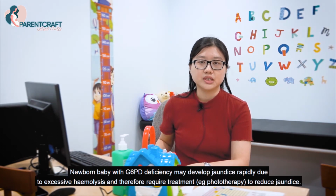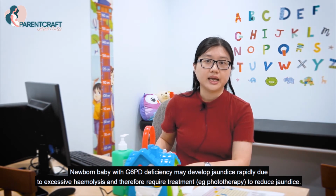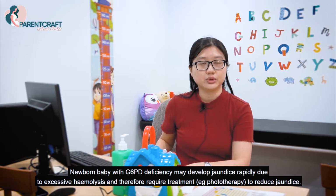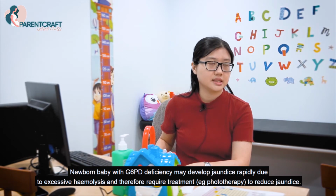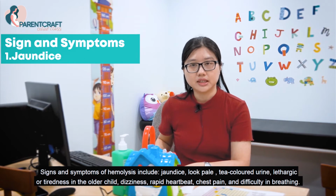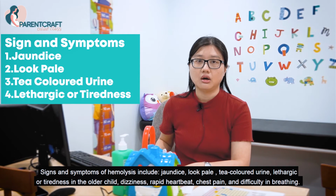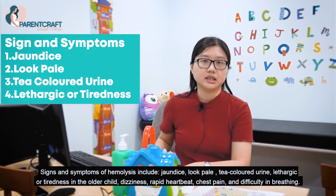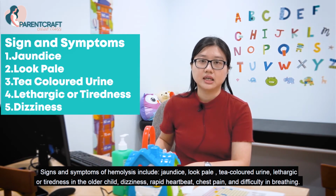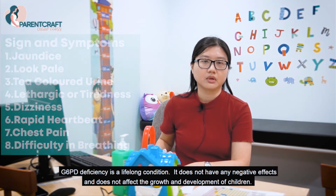Newborn baby with G6PD deficiency may develop jaundice rapidly due to excessive hemolysis, which means breakage of red blood cells, and therefore require treatments such as phototherapy to reduce jaundice. Signs and symptoms of hemolysis include jaundice, looking pale, tea-colored urine, lethargy, or tiredness in older child, dizziness, rapid heartbeat, chest pain, and difficulty in breathing.